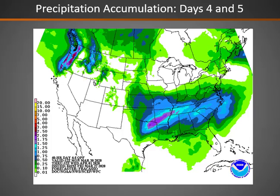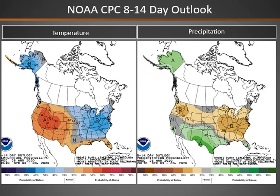Otherwise, precipitation, this is from Monday through Wednesday morning. We will see drier conditions, so no precipitation expected during that time over much of Nevada and Utah. We will see some showers as that cold front clips to the north, so generally across Idaho, far northern Utah, and then western Wyoming, we'll see some shower activity early next week.